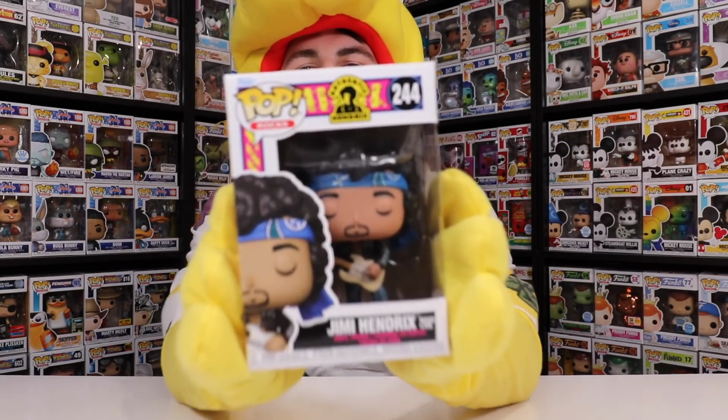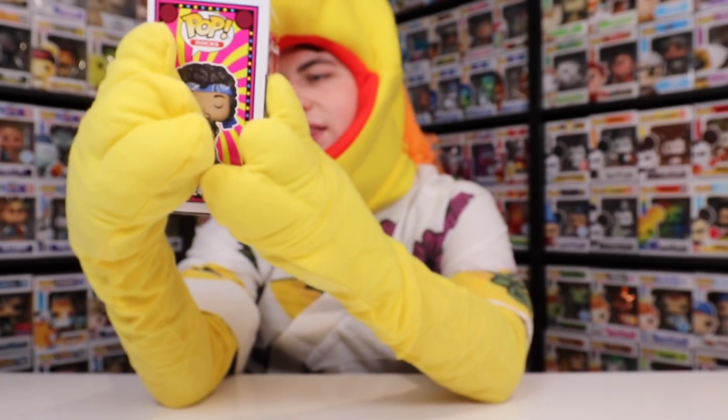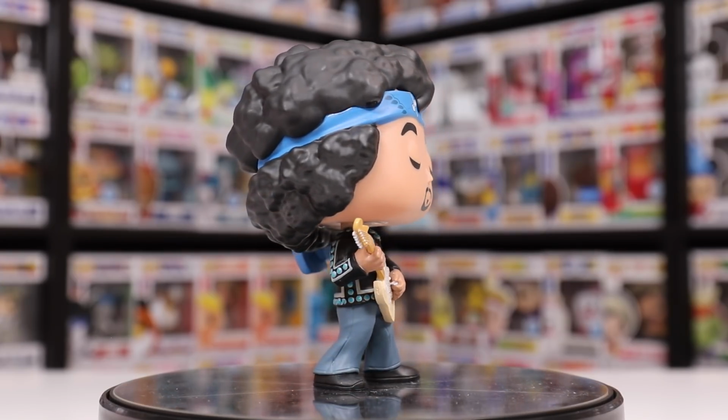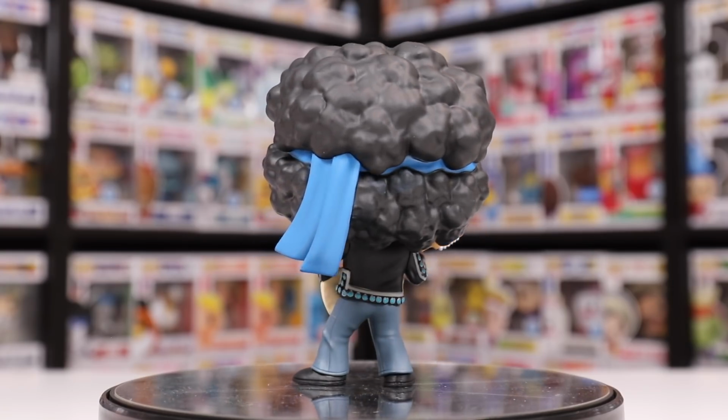And if you guys want to check it out, this is the Jimi Hendrix that I picked up, and I believe it's from the Maui Live. Yes, that's what it is. And if you guys want to check this one out, it really is a nice figure. I love the bandana on there, and then they also just kind of updated the sculpt in general to make him look a little bit cleaner.